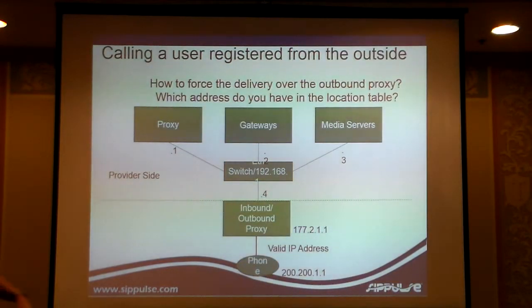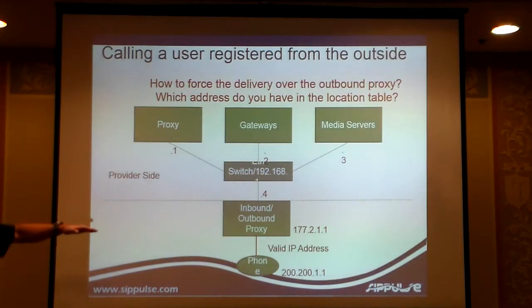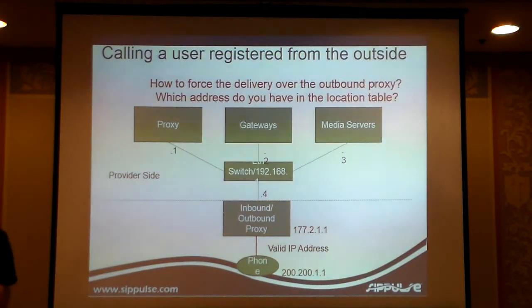behind us. So I have a phone here, sorry about this, I changed it with clients. I have a client on the public internet, and I have my infrastructure on the private internet. And now I need to register this client. So I need a transparent proxy to register this client to the first proxy. Right? No problem. Send the register there. It will register here in the first proxy.